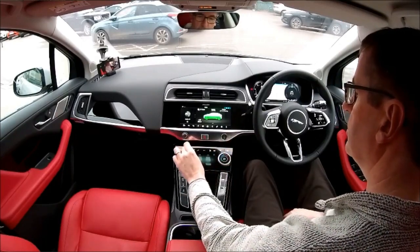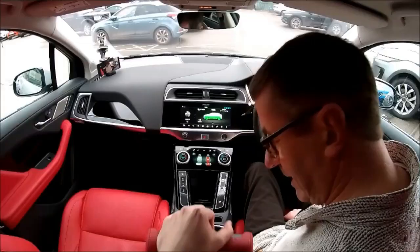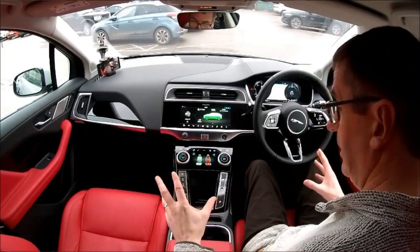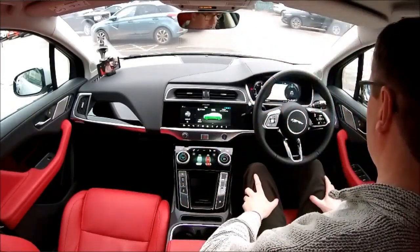Demist. Oh, there's the old seat. Oh, heated seats. Oh, yes, please. Like a hot bottom. I'm not quite sure about the red tan leather. Not quite sure about the colour, but we're looking at the I Pace. I'm not looking at the trim. I'm going to see what it's like to live with.